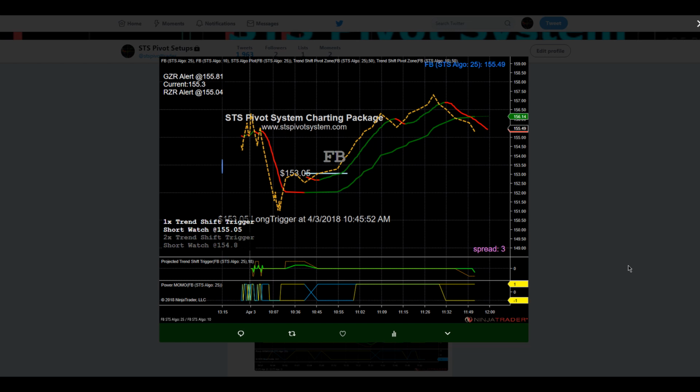And here's another earlier in the morning, 10:45 alert on Facebook. It sold off in that first market sell-off about 10 o'clock, came up, chopped around, gave this long alert here at 153.05. That was at 10:45 in the morning. Nice breakout there on Facebook, all the way up to 156, and that was all by 10 after 11. So in 25 minutes you had a $3 move in Facebook, slight little pullback here, right back, triggered back long, and ran another $1.50.